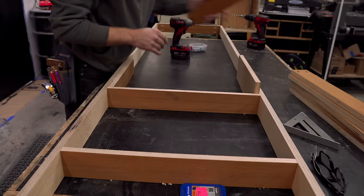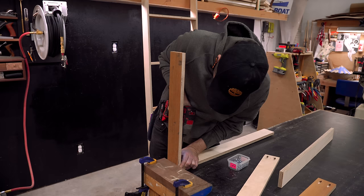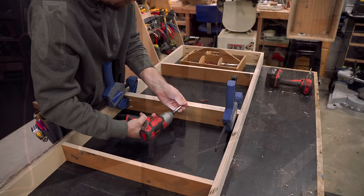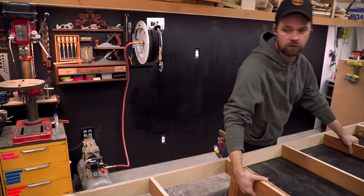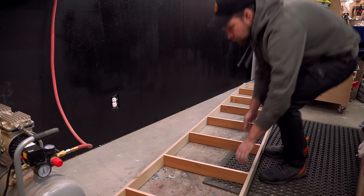This miter station is going to be about 12 feet long, and the toe kick section is about 10 and a half feet. And the plywood that I'm working with is only 8 feet long. So I had to make an extra little section to screw onto the end just to add that little extra bit of length. With that assembled, I could slide it into place and see how well it fits.